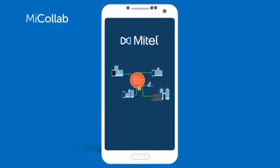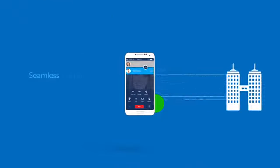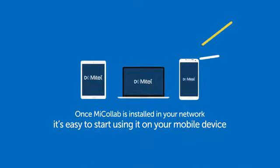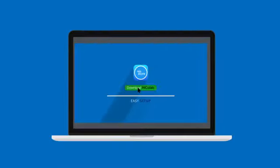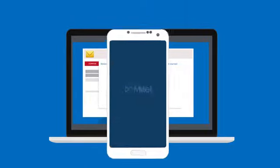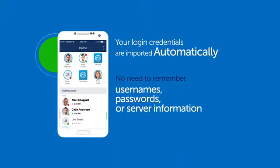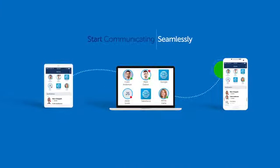What is it? It's an application with embedded chat, voice, video, and conference capabilities to enable seamless communication across your organization. Once MiCollab is installed in your network, it's easy to start using it on your mobile device. Download the mobile app from your favorite app store and then scan the personalized QR code sent to you in the MiCollab welcome email. That's it, you're done. Your login credentials are imported automatically, and even better, there are no passwords, usernames, or other info to remember. Start communicating and getting work done seamlessly.